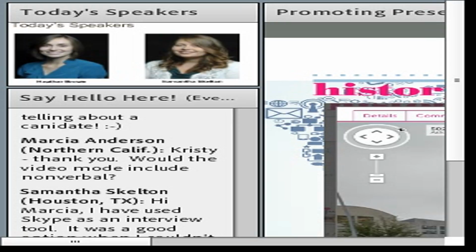And then another cool feature, if you use this little slide bar at the bottom, it lets you fade out the old image to see how the building has changed over time.